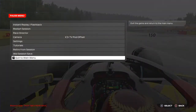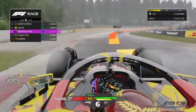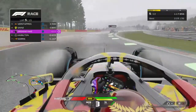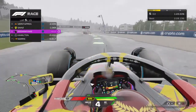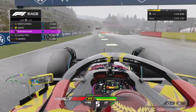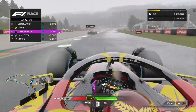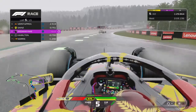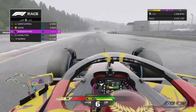George P1, Charles P2, P3 Gale, Sainz P4, Max P5. Okay, everybody also vote your driver of the day. Driver of the day is open now. 11 laps to go in this race. Gap to Sainz, powered by AWS, 0.7.